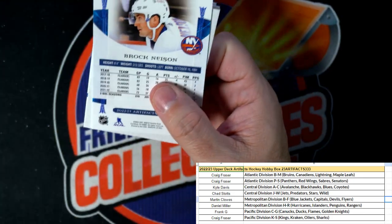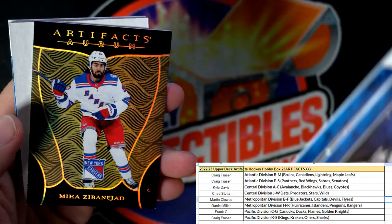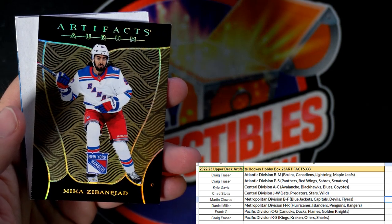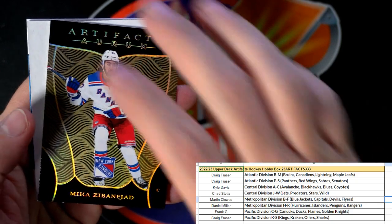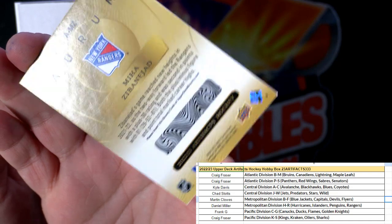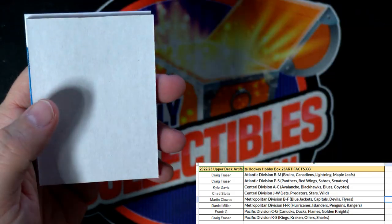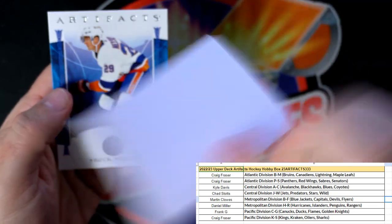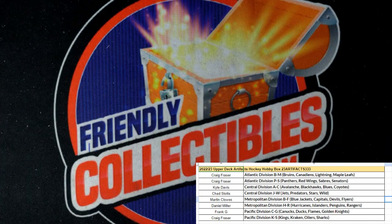Last pack, Artifacts Hockey. All right. So there we go. We got a Mika Zibanejad for the New York Rangers. And that one's going out to Daniel M. with the little Rangers. Okay. I think that's one of the bounty cards, maybe. It's got a code on the bottom to scratch. So, pretty cool. And the Brock Nelson to round out the box. Artifacts.